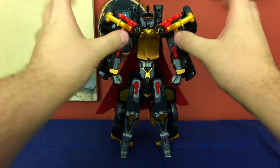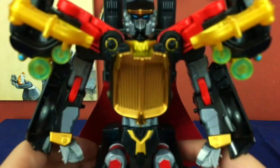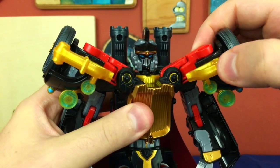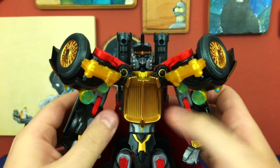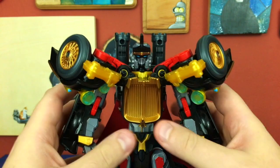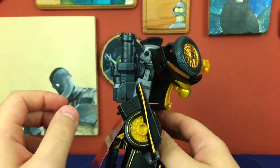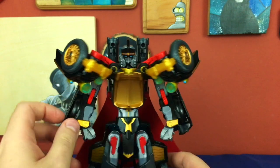I love the big wheel well shoulder pad things, and you do get some options with these. There's just enough give in these joints to bring these forward, and that can give you a slightly different look, and it kind of flares the shoulders out a bit, makes the wheels more noticeable and prominent. From the side, it looks a little weird because they're sticking so far forward, but from the front, it's an interesting look.